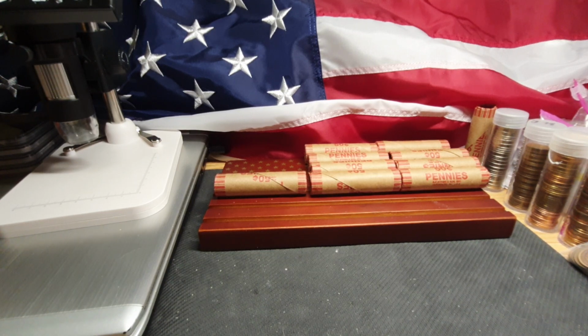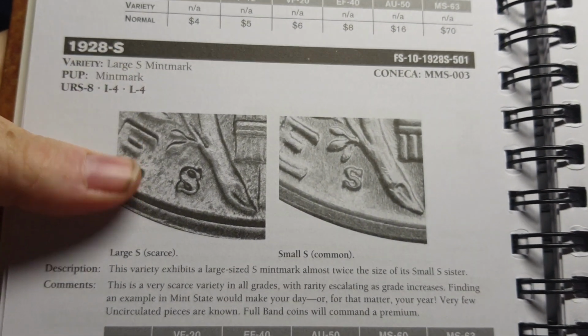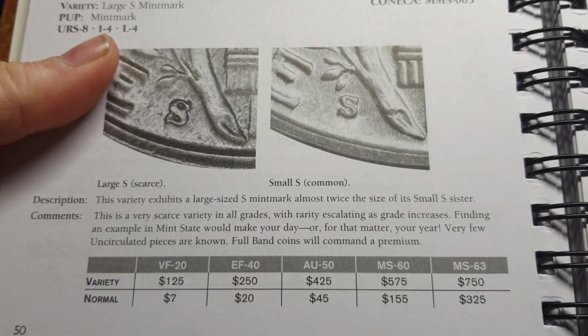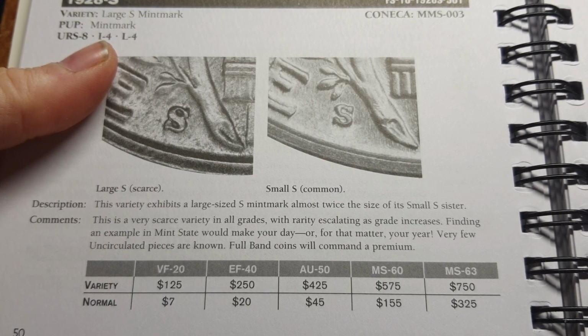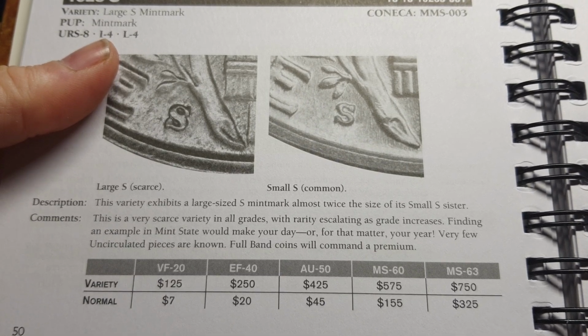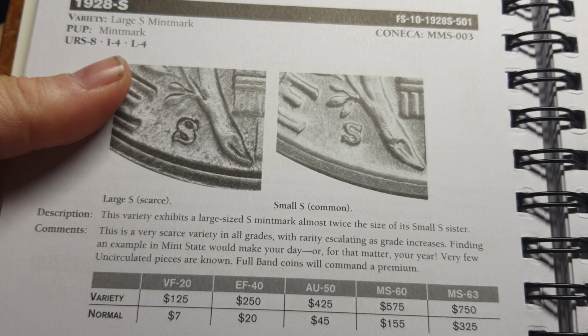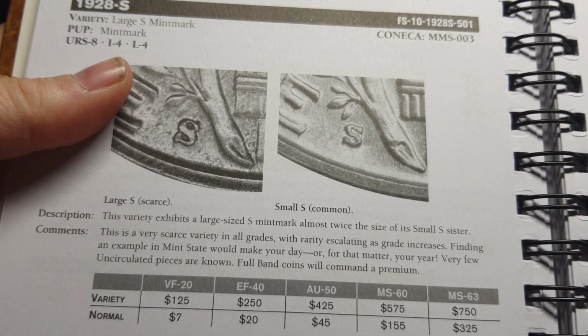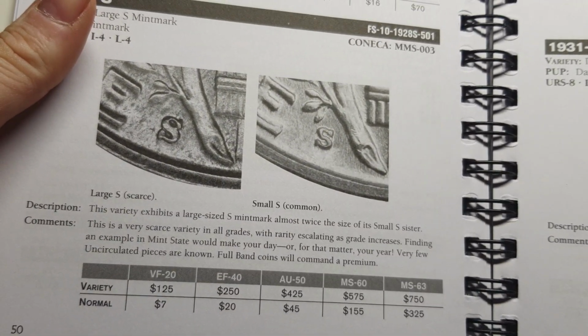All right, let's look here. 1928 large S mint mark. So we're at Mercury dimes. Let's zoom in just a little bit. You see here on the right side is the common one, and the more scarce one is on the left. This is a 28 San Francisco. The normal one in a VF20 is $7, but the variety, the one on the left there, $125. That's a big difference. So you go to a coin shop and you see one of these 28 San Francisco dimes that they're offering for, let's say, an EF 40, $20. But always take your loupe with you so you can look at stuff like that. You see that S underneath there, you buy that thing, now you've got a $250 coin.